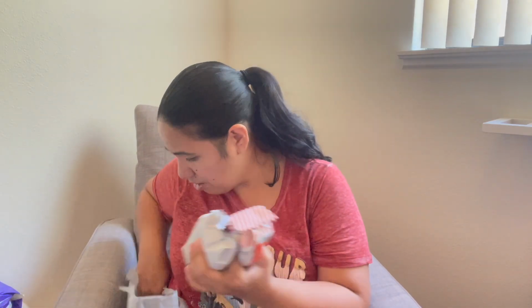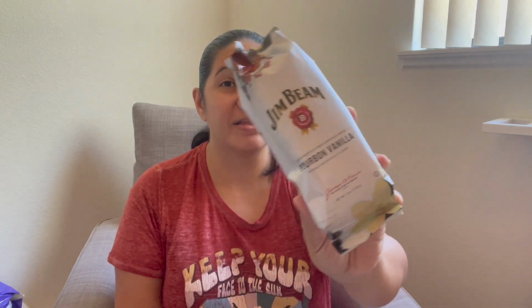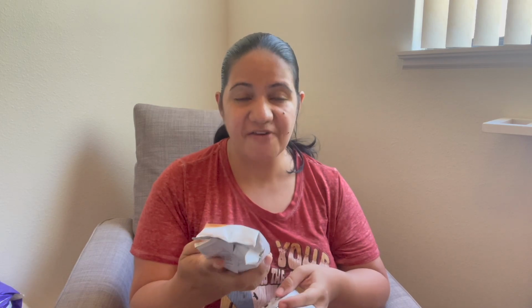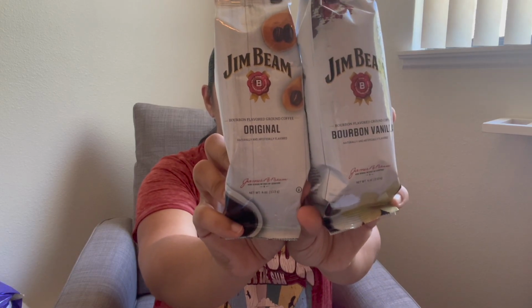Then, same area, and I think this is the last thing. Yep, this is the last thing. So, over by the food section, actually where the coffees are, I did find these packets of coffees. The first one I found was the Jim Beam. You got the bourbon flavored ground coffee, which is the bourbon vanilla. That sounds so good. And then I also found just the bourbon flavored coffee in original. So I found these two from that Jim Beam.